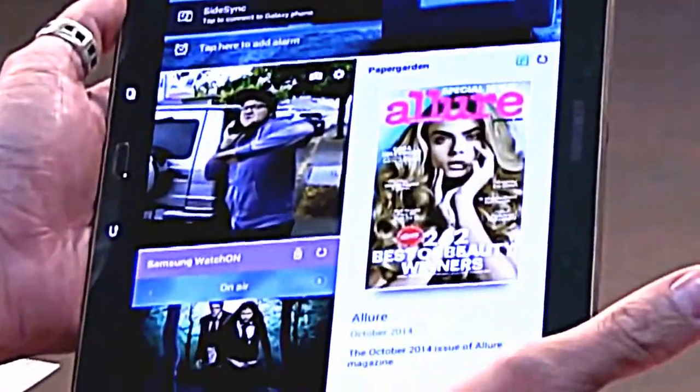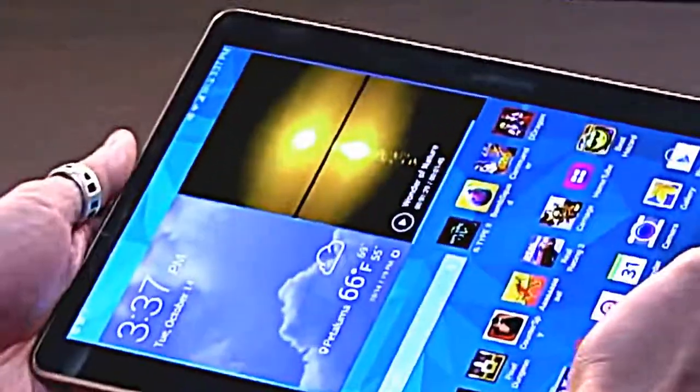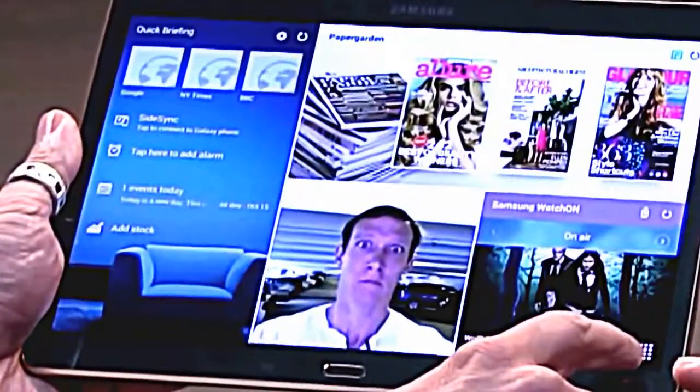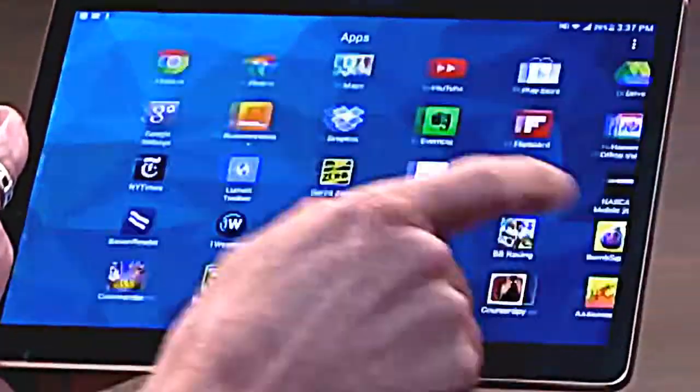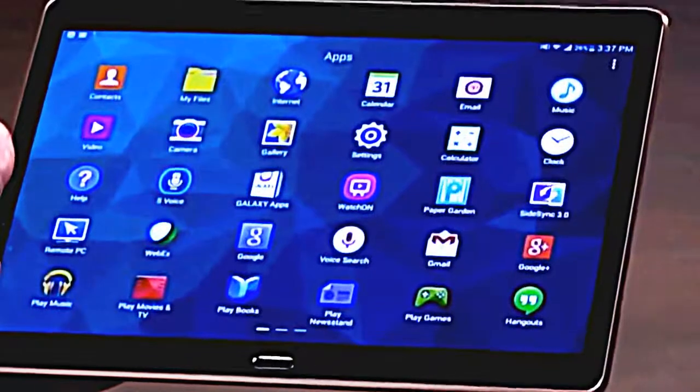Wow. There's that. There's Watch On, which I already talked about for TV control. You can tell it's TouchWiz because it has that lame app icon in the lower right. That's how you get to the app drawer. It's endless scrolling. Yeah, but ultimately, TouchWiz has come a long way. You get used to it.